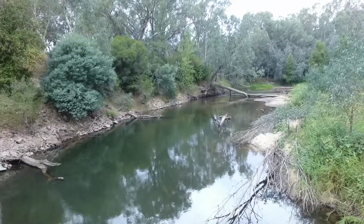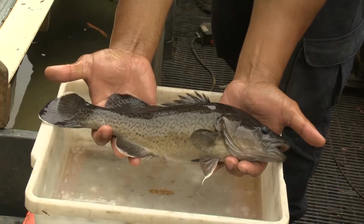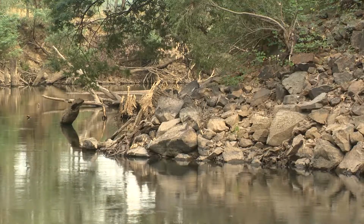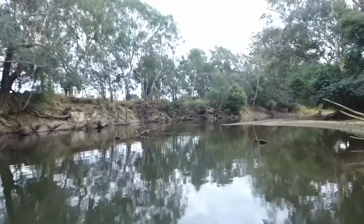This is the Mid-Ovens River near Wangaratta. The program's the Trout Cod Recovery Program. So trout cod are a large-bodied Australian native fish species. The species was locally extinct in these waterways in the 1970s and 80s until a trout cod recovery program, which we're still undertaking part of now.